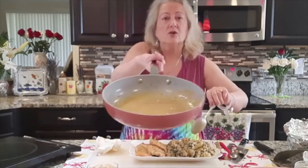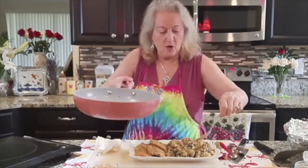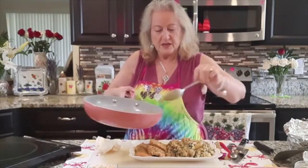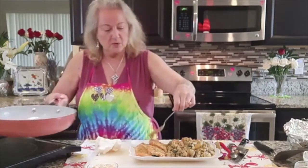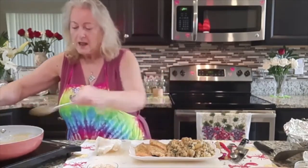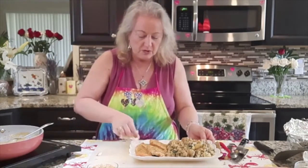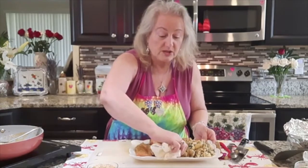And look at the color. Look at that color, how beautiful that is. Oh, yes. Yes, baby, yes. And I just want to continue to do that. I'm going to put a little bit more over here. And then, to top off this beautiful dish, let me clear this up so it looks even prettier, because you know, presentation, it's all about presentation.